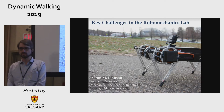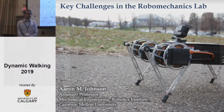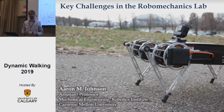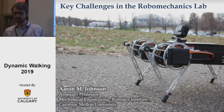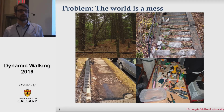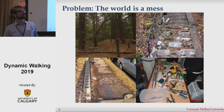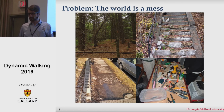Today I was asked to give an overview of my lab, the Robomechanics Lab at Carnegie Mellon. In my lab, we're really interested in taking robots out of the lab, out of the factory, and into the real world. Of course, the problem with this is that the world is a mess. Whether we're talking about natural terrain or man-made environments, once we can no longer polish the floor to be perfectly smooth and level, even things that we think of as being very regular, like staircases, are messy. This is what staircases often look like in Pittsburgh, just as messy as the natural world.